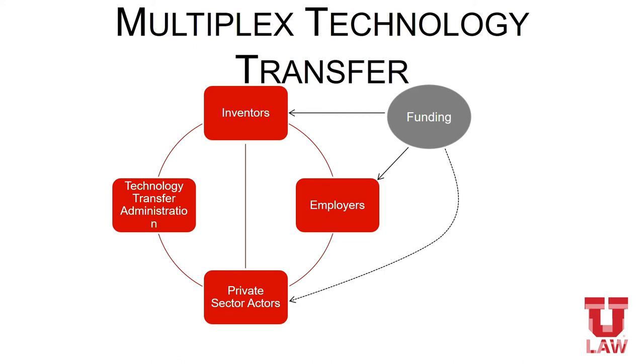Most of what I'm talking about today involves publicly funded work, so I'm going to talk about Bayh-Dole and Stevenson-Wydler, but there are lots of other funding models that implicate lots of different people at different levels in this process.